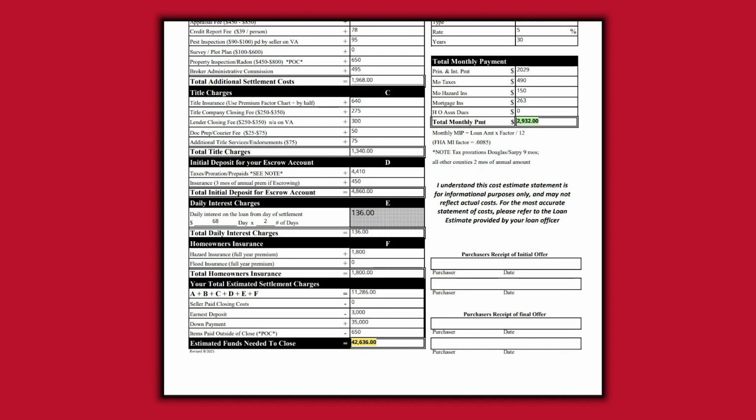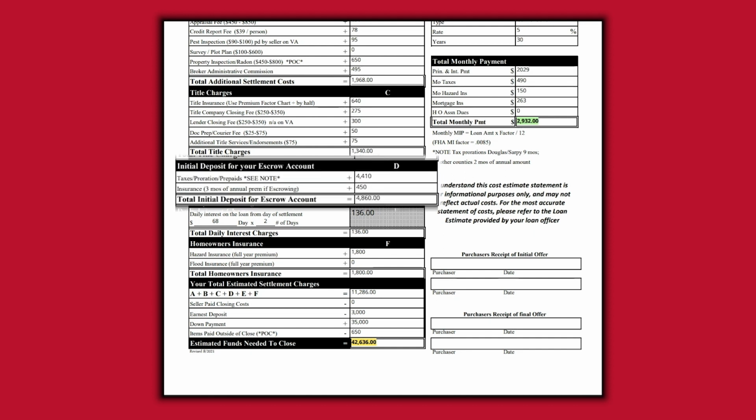Now, your initial deposit for your escrow account, you're going to take taxes out each month, but the minute you move into that property, you already have to have an escrow reserve built up front. That way they can, depending on when those taxes are due and depending on what time of year it closes. So you're going to want to pay taxes up front to establish those escrow reserves. In this case, now keep in mind, property taxes in Nebraska are pretty high. So in this case, 9 months of taxes will be $4,410. And I used an exact example from a property that was right in that price range.